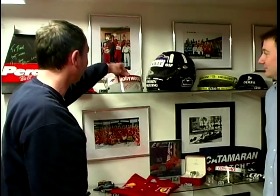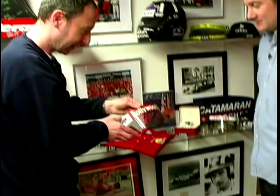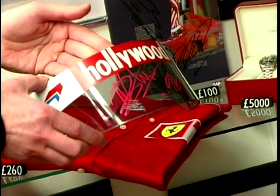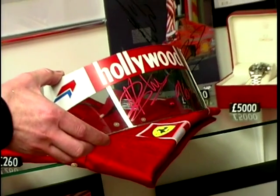£2,000. Right, okay, well look, up here I've noticed that there's a visor which I was quite interested in. Now that looks like it's signed by Mark Blundell. That's correct, yeah. Mark, when he left F1, went over to IndyCar. Race visor signed in 1996 by Mark Blundell. How much would that set me back? About £200 for that one.